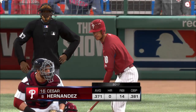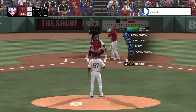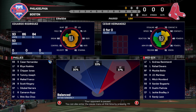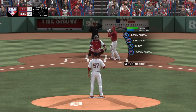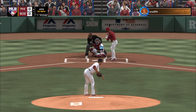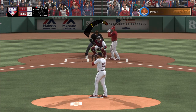Digging in, Cesar Hernandez. He'll get us started in this one under the lights. Philadelphia shortstop, number 16. And we are underway from Fenway as the first pitch of the night is taken for ball one.